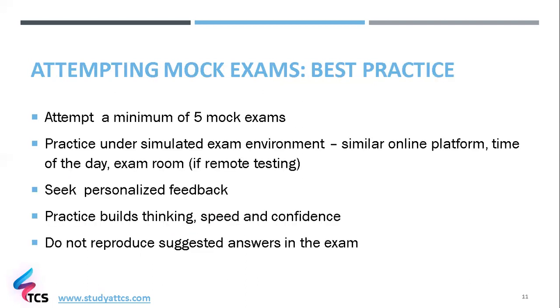Right. So I was talking about the best practice when it comes to attempting mock exams. You have to attempt a minimum of 5 mock exams, as I told you earlier, because you can't cover all the syllabus content in just 2 or 3 mock exams. You need to have 5 mocks. And when practicing these mocks, it's better if you can practice under simulated exam environments. It's better if you can replicate the day of the exam.